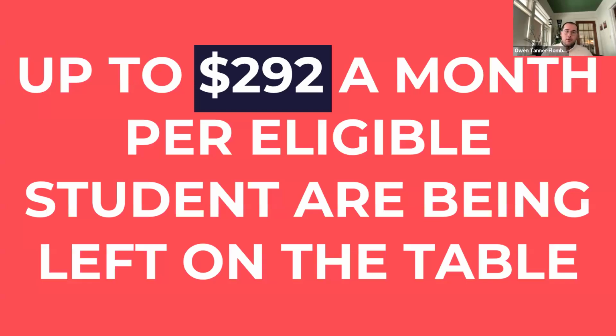But to start to put some numbers on it, the impact of SNAP on an individual student, if they're receiving it, can be huge. An individual student can be eligible for up to $292 a month. And when they're not enrolled in SNAP, that money is just being left on the table. It's not going anywhere. So there's really a huge, clear financial benefit to getting students enrolled, because that's a lot of cash and can buy a lot of groceries.